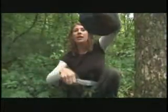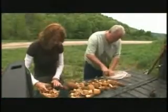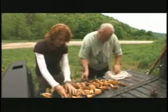I love the hunt, and I also love a good reward. Chris and I head back to the truck to lay out our mushrooms. I mean, I'm psyched about our finds here. I'm psyched about the day. We did good.